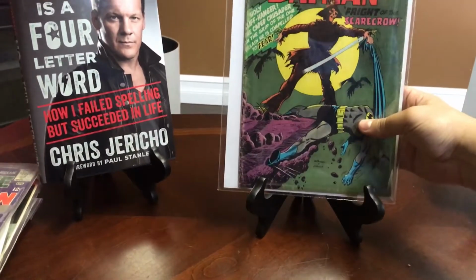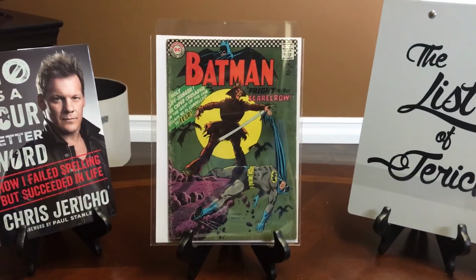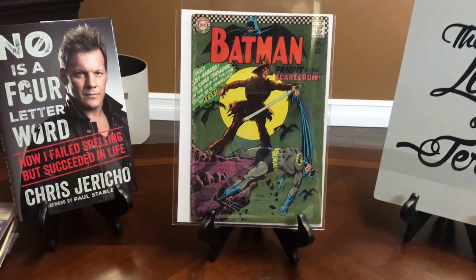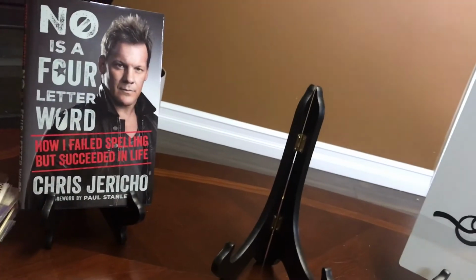Also on the hunt for this one for a while. Batman #189, the first Silver Age Scarecrow. Couldn't find this anywhere at Fan Expo in Toronto. Managed to get a lower grade one on eBay for $65 shipped.